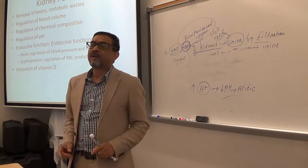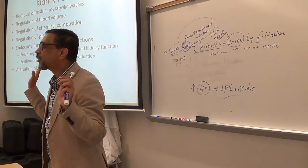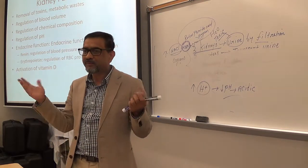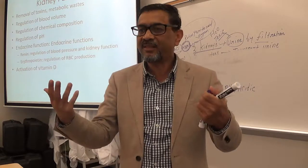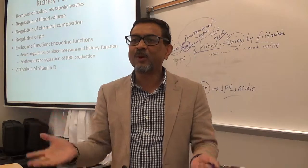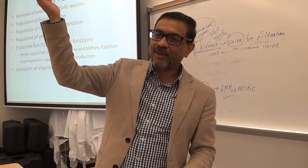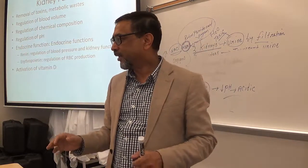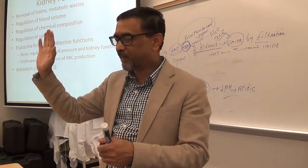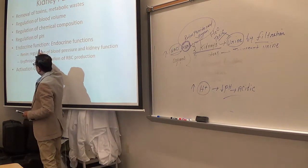So in this case, the kidneys will excrete excess hydrogen ion from the blood. Make sense? To bring the pH back to normal. Very simple. If something is excess, kidney will excrete it. Is it clear? If blood is more than normal that you need, kidneys will excrete it. If any chemical is more, kidneys will excrete. If hydrogen ion concentration increases, that is dangerous, kidneys will excrete that. That's how the kidneys regulate the pH.